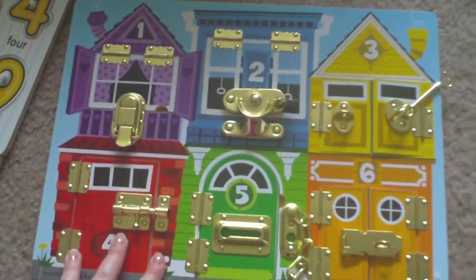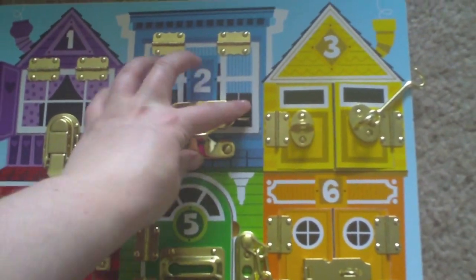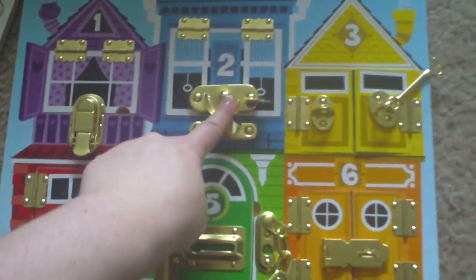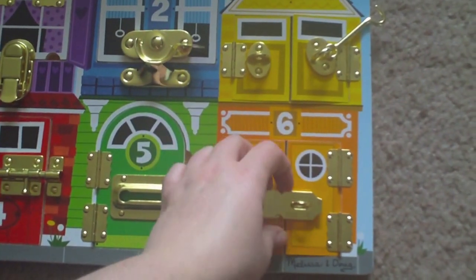One thing to keep in mind with this puzzle is before I gave it to Hannah, I messed with these fixtures a lot to loosen them up. They're very stiff at first, especially this one and this one and this one. But obviously this one doesn't have a lock on it, so it's just very easy.